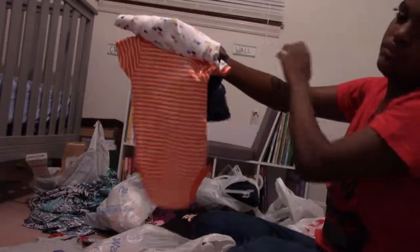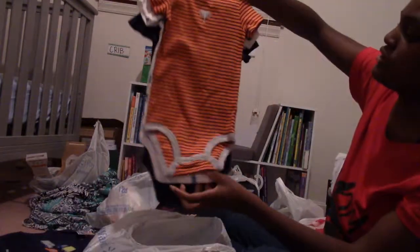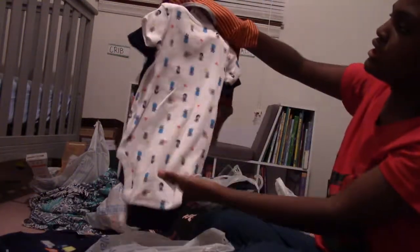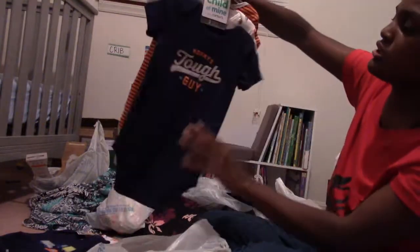I don't know if I showed the other one off like that. So this is what they look like here. Very, very cute. Something that he can just throw on. So this is also $3. This is a 6 to 12 months, so it's a little bit bigger than the other one.